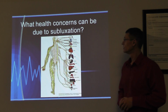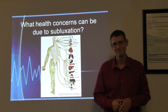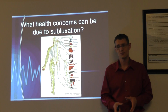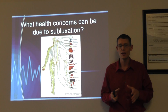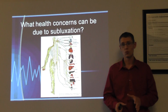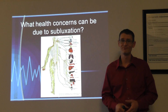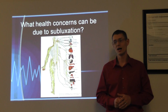Okay, so what other health concerns can be due to subluxation? Well, if every tissue in your body is controlled by your nervous system, then arguably most health problems may be able to be related back to a subluxation problem. I'm not going to say that everything is. Once you get to the point of, say, having full-blown cancer, can an adjustment fix that? Probably not. Okay, I don't believe that that can occur.